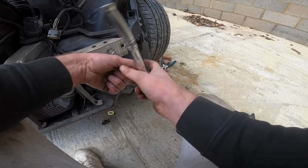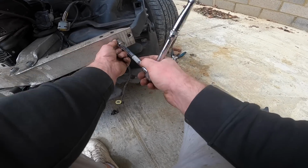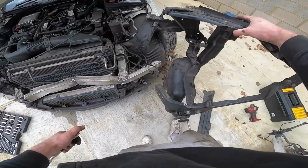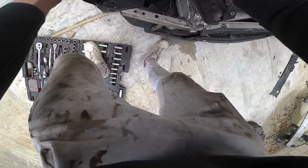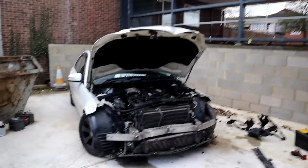The more bolts you take off and the more time you spend taking things apart, the easier you understand how it goes together. I don't think it's going to fit through there. Right, God help me try and remember where all them clips go. God help me. Left side off. Right, we're actually cracking on here.